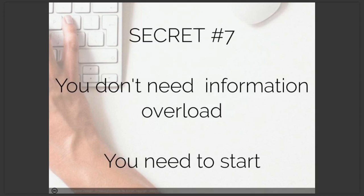You want to know how to get more bookings and more customers? That's it. It's really as simple as that. I just shared it with you. You need to put a system in place and start using it.